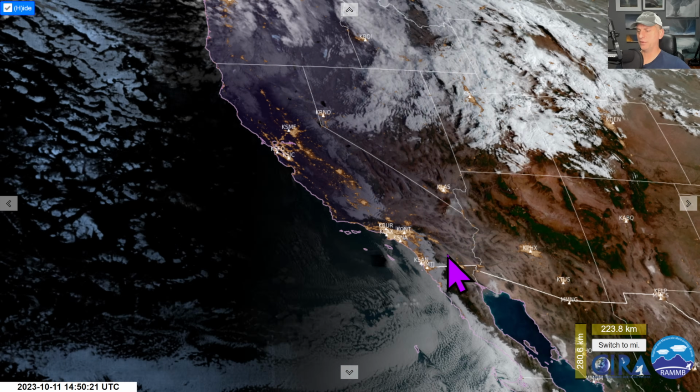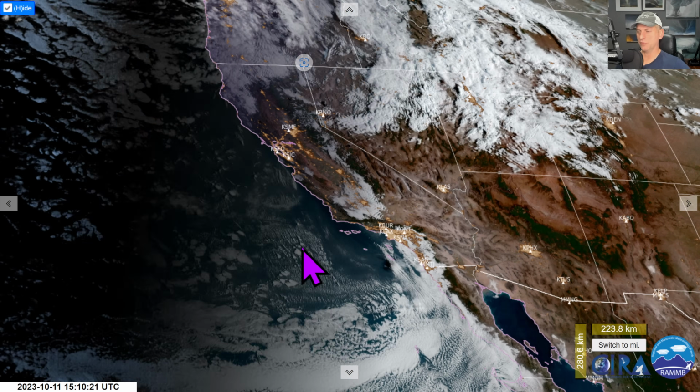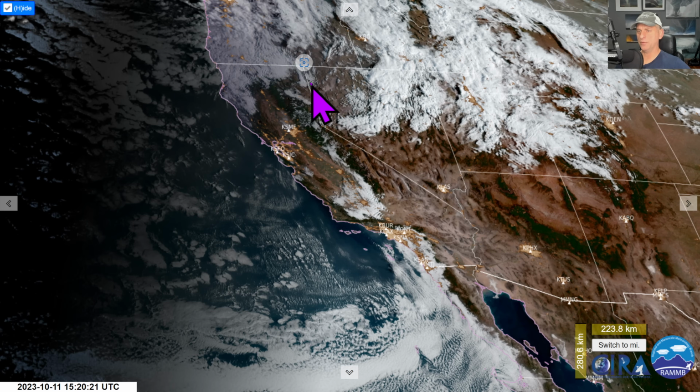There was some measurable precip across some of the areas of Southern California there, especially across some of the higher terrain. And over the last couple of days, we've got some decent rainfall amounts across some of Northern California as well, including some of the Bay Area. Sacramento actually picked up 100th of an inch also.